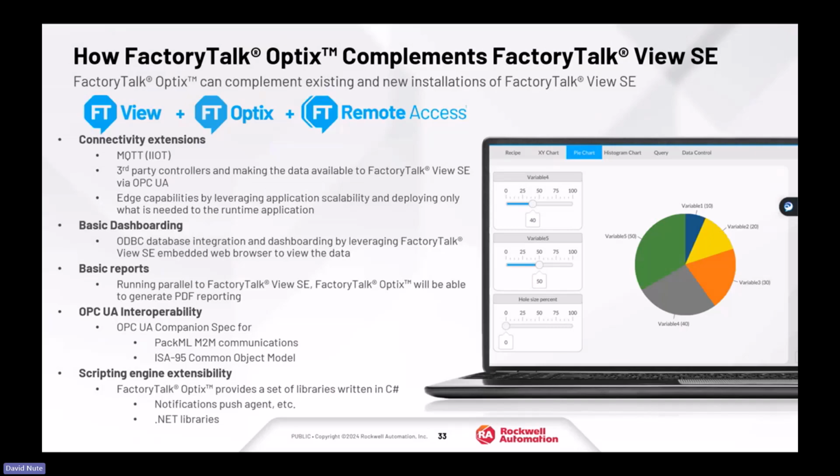Optics also has a really nice basic reporting tool. If you just want to create PDF reports, optics is a great tool for that. Very easy, and with its extensibility and openness, optics supports C# script as well as Microsoft .NET libraries. So you've got access to a wide variety of dashboarding tools that are available free in the marketplace. We have some customers that have used dashboarding shareware you can get from Google and other vendors that really complement it and make dashboards look sizzling, with nice graphics.